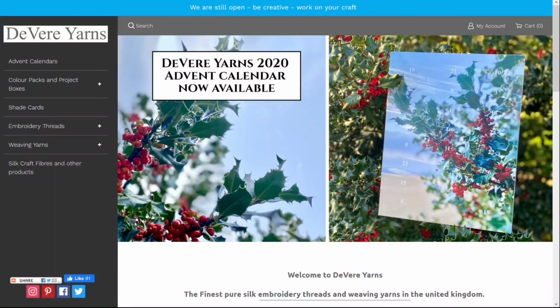This isn't fabric, but it is lots of different kinds of thread. Devere Yarns is not cheap, but it is thread porn. So if you need embroidery thread, weaving yarn, silk thread, any of that kind of stuff, this is the place for you. The reason I'm stuck on this page is because they have these advent calendars every year.